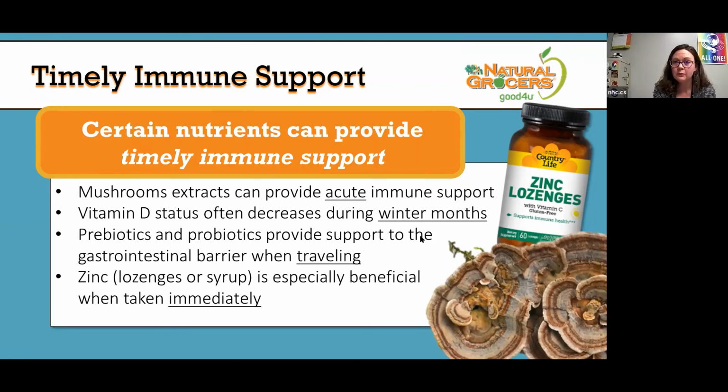Vitamin D, like I mentioned earlier, we want to make sure we get enough vitamin D, especially in the winter months. It's harder to get from the sun, and so that's one of the reasons vitamin D status does often decrease in the winter if we're not supplementing. And it is coinciding that cold and flu does increase in the winter months, so make sure that you're getting enough vitamin D.